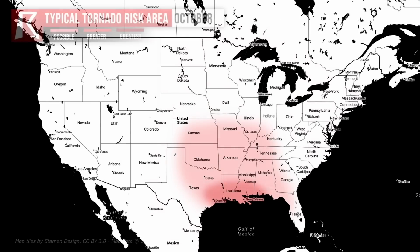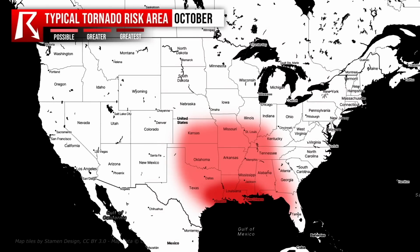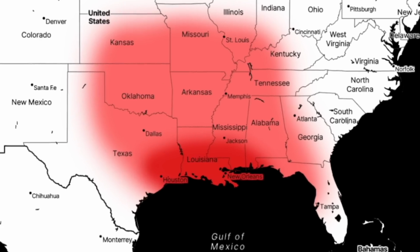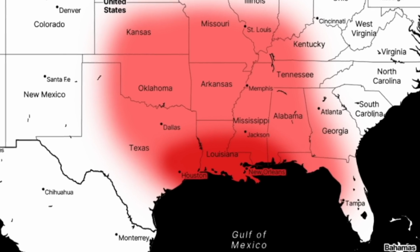In fact, here's where I think we're going to have to watch very closely as we head through the rest of October. Anywhere from Kansas to Florida could experience tornadoes, but there's an emphasis on the coastal areas between Texas, Louisiana, and Alabama. This is where those really warm temperatures in the Gulf of Mexico are going to be able to interact with the colder shots of air coming down from the north and really cause big problems.